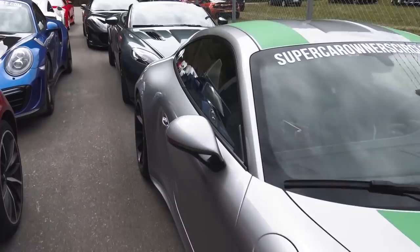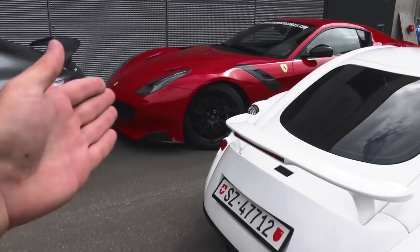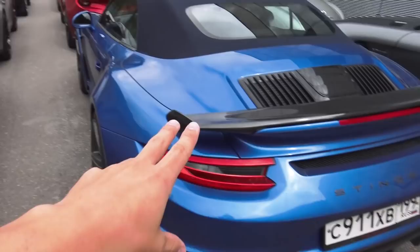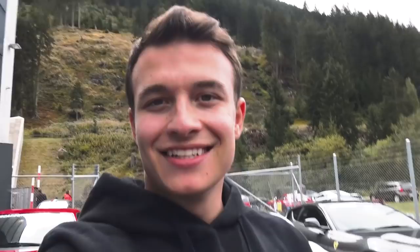So many super, super valuable cars here. We have a Vanquish Volante Zagato, the A12 Superfast here, Morgan F12 TDF, Rantec AMG GTR, a Singer 911, one of my favorite Porsche tuners and modifiers, and a 300 SL. I mean, literally all the cars in here are so expensive.